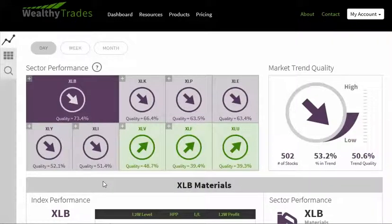It is Wednesday. Let's start out by recapping yesterday's price action. Yesterday we had a pretty aggressive down move in the market. It shouldn't have surprised anybody. The daily dashboard, or market trend quality score, at thewealthytrades.com was down aggressively. Many of the stocks in the S&P 500 are still on a downtrend.